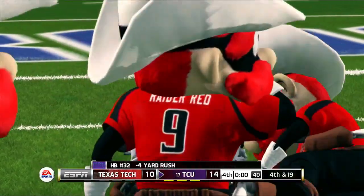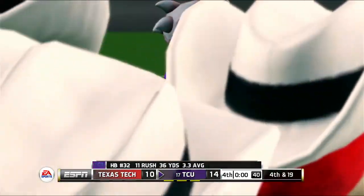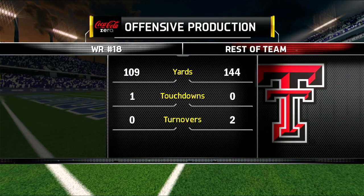Huge stop right there here late in the fourth quarter in a game this tight. That might be one we look back on later and say that won the ball game. Texas Tech's team with a tough loss there, but the way their star played today, I think they can maybe build on that for next week.